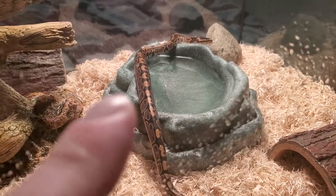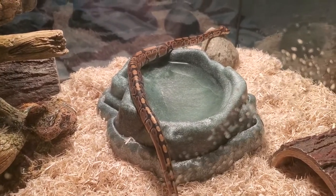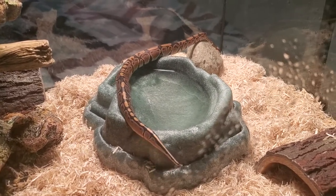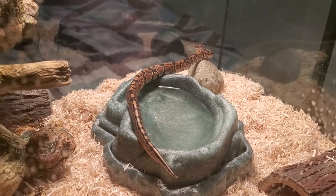Spot on his skin right there. I've been watching that. It looks like scale. He might have got a little hurt when he was littler. So I've been keeping an eye on that. When he sheds, it should heal up and be smooth again.